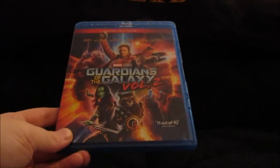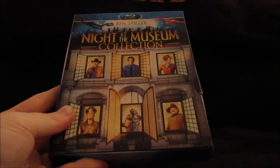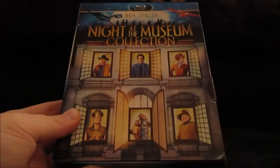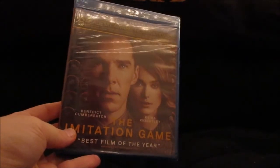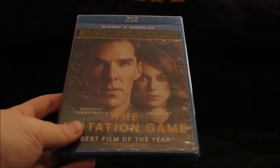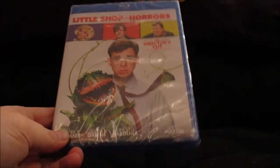Also for the collection, my sister got me Guardians of the Galaxy Volume 2. So, you know, with that and the Captain America movies, I'm slowly chipping away at trying to get all the Marvel movies. This might be a weird one, but I love the Night at the Museum movies. I think they're a ton of fun, and this is a cool collection set that comes with the first two movies. So I was really happy to get this. The Imitation Game, once again, one of those movies that I've been wanting to get on Blu-ray or even just on DVD pretty much since it came out. I love this movie. I think it's the best movie that Benedict Cumberbatch has ever done, but, you know, that's just my opinion.